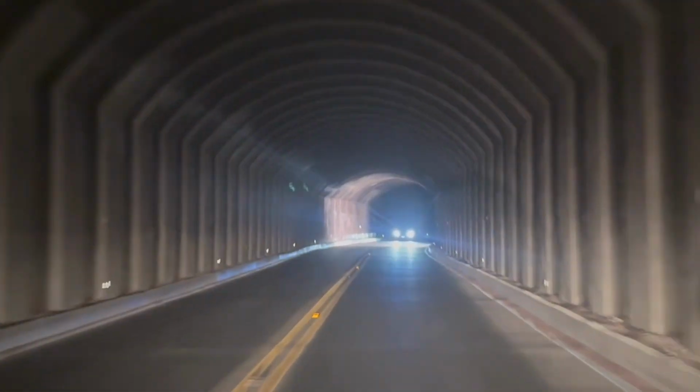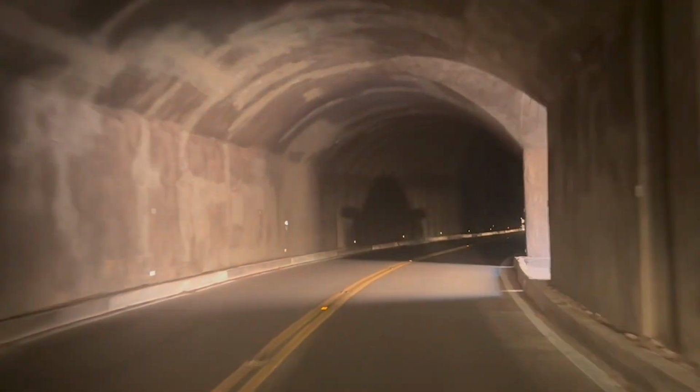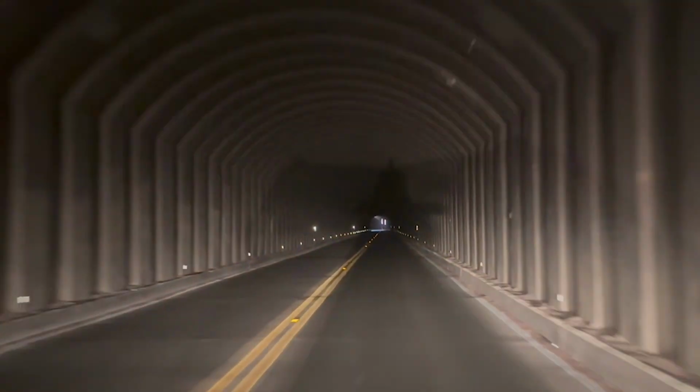When they built this tunnel, they started at both ends and met in the middle. And the little windows that you see on the side, they opened up to allow air to circulate in the tunnel.